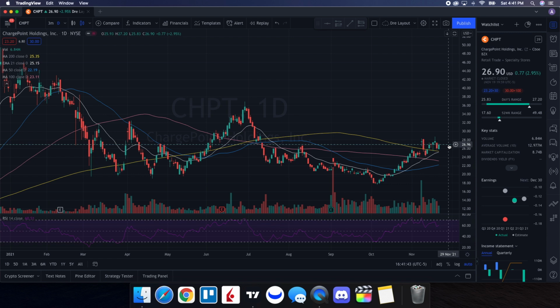So for this coming week, I would love ChargePoint to break through 27 and get to this 28 level. Of course, at this 28 level, there will be some resistance. This will be a psychological area, but if we have a lot of momentum coming through the stock, that's where I'm going to look forward to seeing that big move and seeing how well we can get past 28.60. Like I said, I'm sticking to wanting to see ChargePoint get to the $30 range. So let's see how it performs for this coming week.